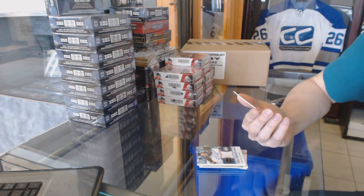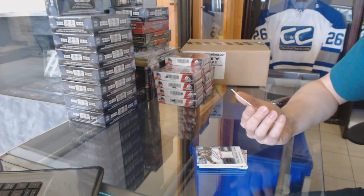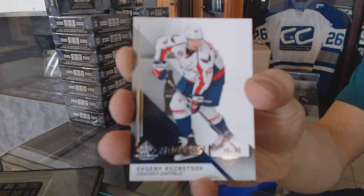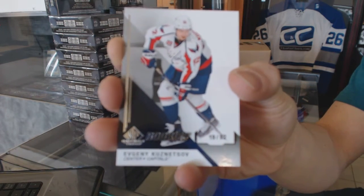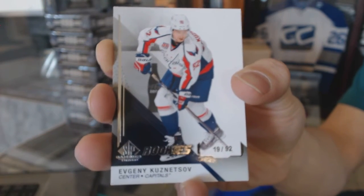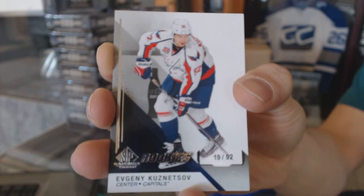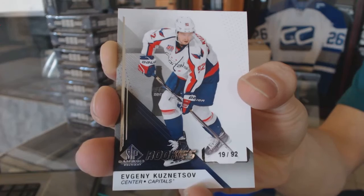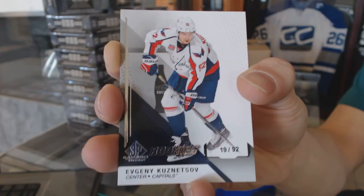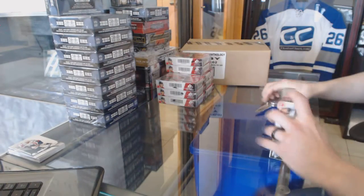We've got a rookie card numbered 19 of 92 for the Washington Capitals, Evgeny Kuznetsov. Rookie card for the Caps. Sweet. One could argue the best rookie in that crop.